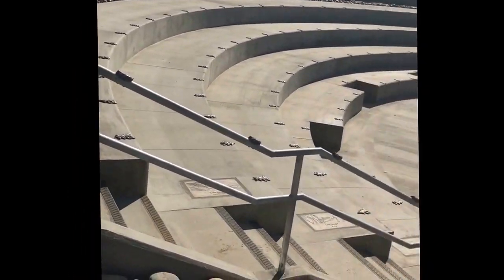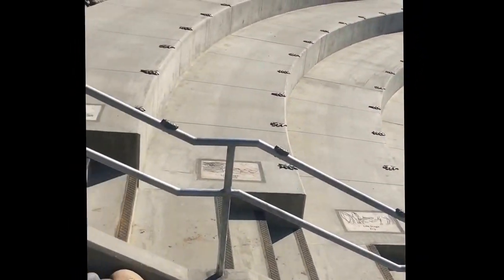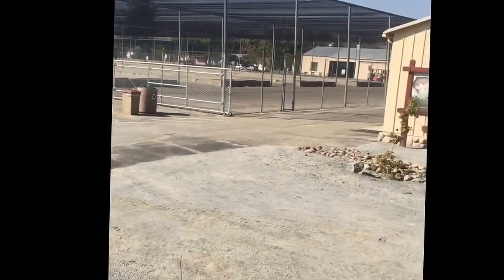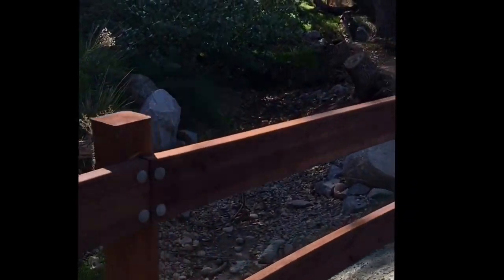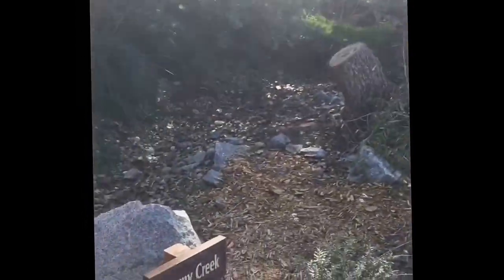This must be the outdoor classroom, right? Hey, Wally, Taffy. I'm the leader. Fish hatchery. Look at this. Where did the river go? Well, we're not at the river yet, honey. This is Stormy Creek.